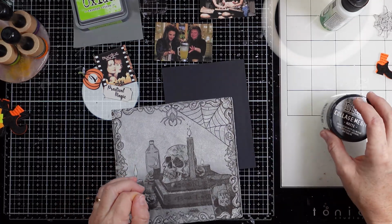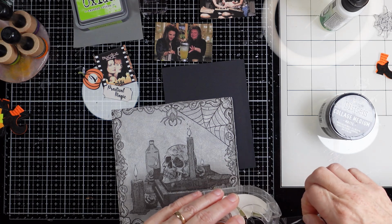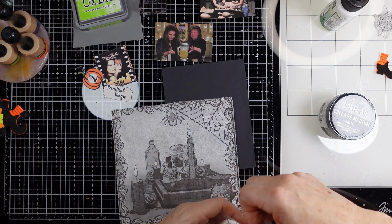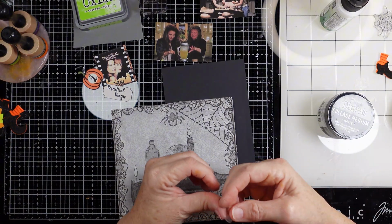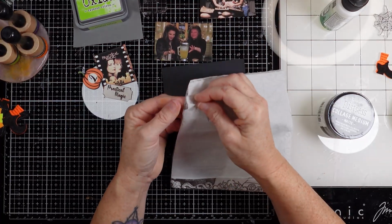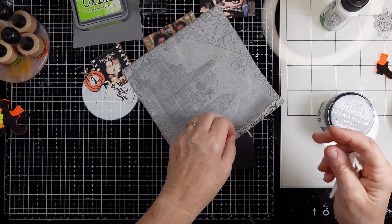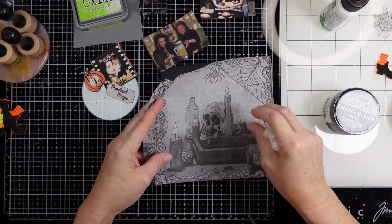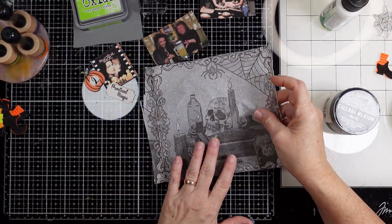So when I'm collaging with napkins, I want to get it down to one layer of the napkin. So I'll take a piece of tape and go to the back of the napkin. Some napkins are really easy to get off, others you have to work at it. This one came from Dollar Tree, so it wasn't too terribly hard to get off.